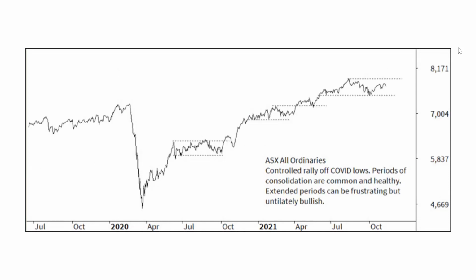So here we've got the Australian All Ordinaries Index for our overseas visitors. This is similar to the S&P 500, so the top 500 companies in Australia. Now, one thing you may notice on this chart is that we're not too far above the 2020 highs.